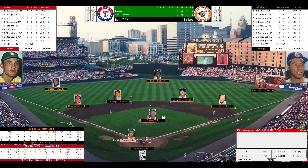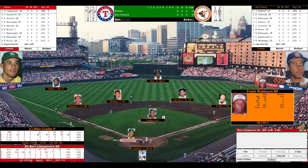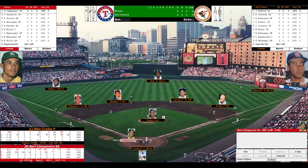He's good for 140 pitches. Now for the Baltimore Orioles lineup. Batting first, the switch hitter playing left field, Don Buford. Batting second, the second baseman, Davey Johnson, right-handed batter. Batting third, right fielder, Frank Robinson. Batting fourth, first baseman, Boog Powell. Batting fifth, the designated hitter, Terry Crowley.